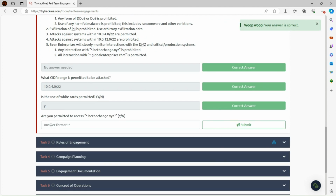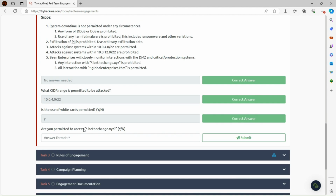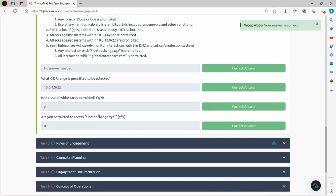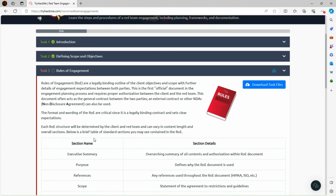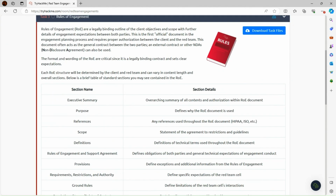Okay, that's right. Are you permitted to access dot Bethy change dot XYZ? What the heck is this? Oh, any action with dot is prohibited. So we're not. It just wants to see if you can follow instructions, basically what the employer is laying out. You have to go back and read it and say, "Oh yeah, we can't do that." Right? I mean, this is pretty cool. I don't know if CompTIA Plus asks questions like that where you have to read it and then answer.